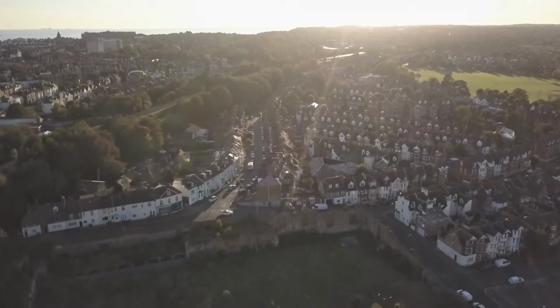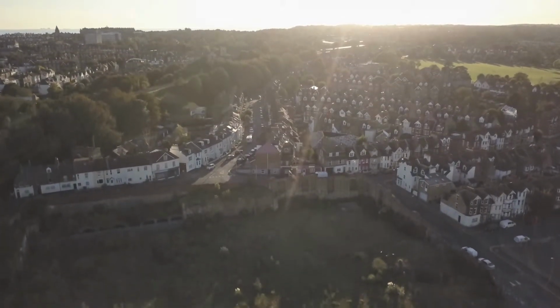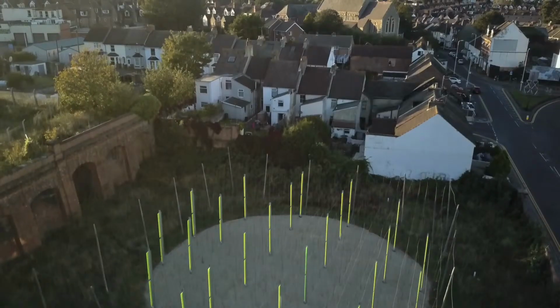The gasworks served to actually provide gas for a town that was being developed much more to the west, and that's probably its legacy. And actually the area of Ford historically has maybe been left with the short straw in that regard of just having this empty site.